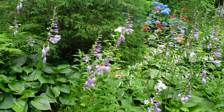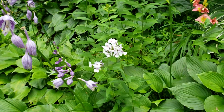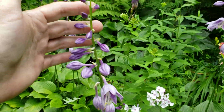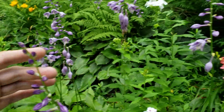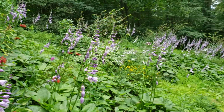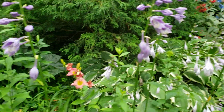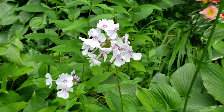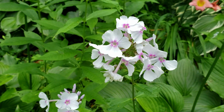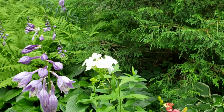So we've got lots of daylilies blooming. Hosta, I'm sorry, I'm thinking of something else. All these purple flowers here are all hostas, and you can see we've just got scads of them blooming right now. And if you look between them, we've got more phlox. These are really pretty with that pink center. We've got phlox up here that are just pure white.